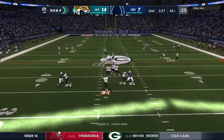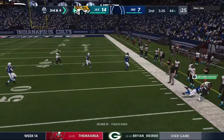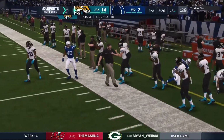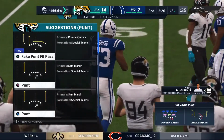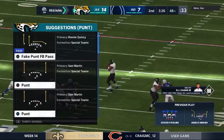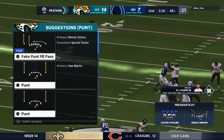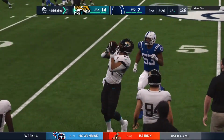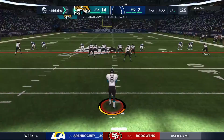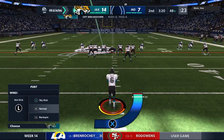Operating from the gun, Rose. Throwing the out route and complete. That's Smith. And he's able to get this one out closer to midfield across the 45. 4 yards. That was a nice throw out there to the flat, but they defended that pretty well. The hope is to go ahead and put it on him so he can turn and get upfield and gain additional yardage. There just wasn't anywhere to go on that play.